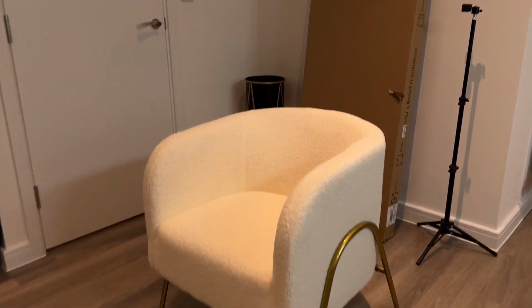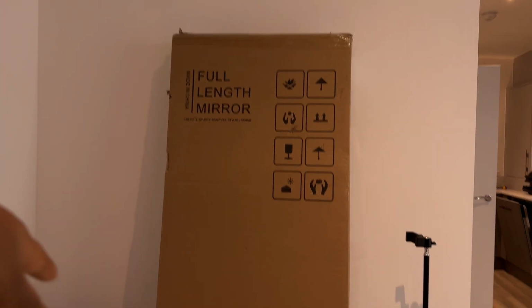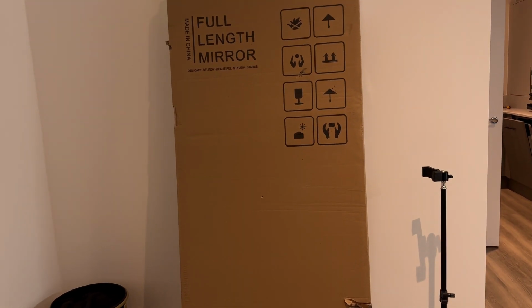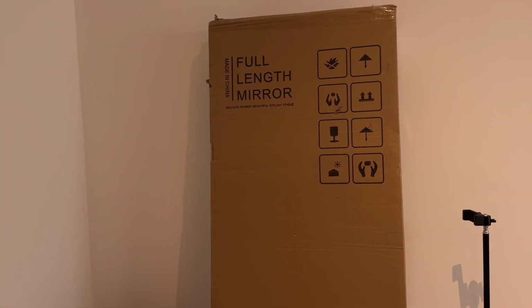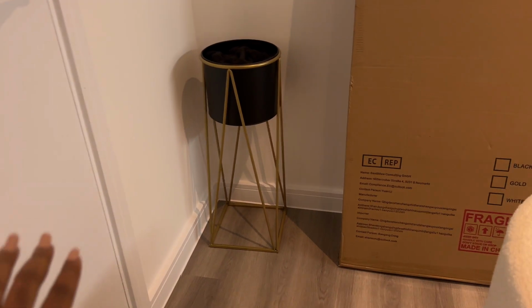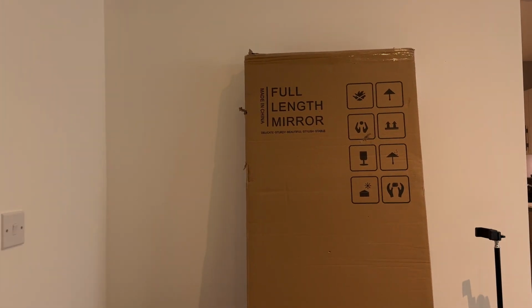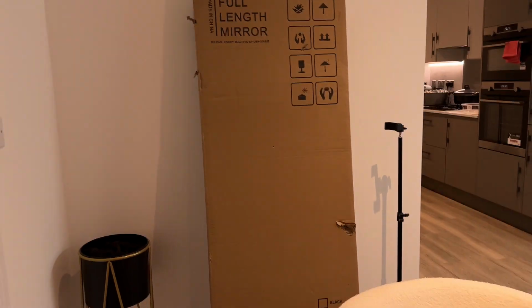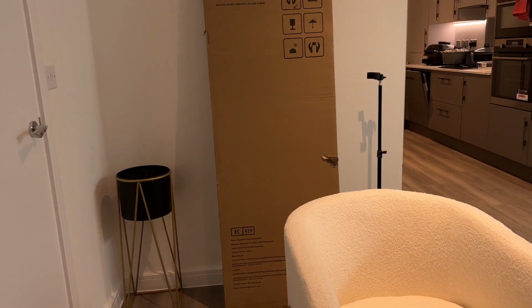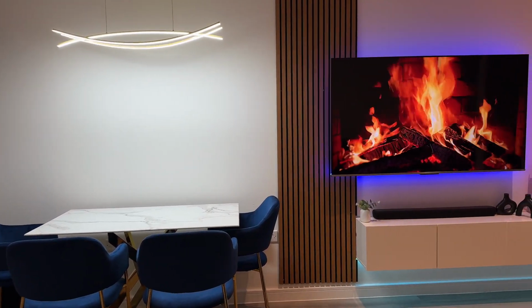And over here is still quite unfinished, but I have a full length mirror that I'm going to unbox and just place here. It's not going to be mounted on the wall, so basically I can move it around for content and stuff. And then I have this vase over here. I'm still waiting for the flowers to come. Excited for how this corner is going to turn out. This is going to be my little content corner-ish, with the chair and all of that going on when it's ready. But yeah, you guys, oh, I love it.